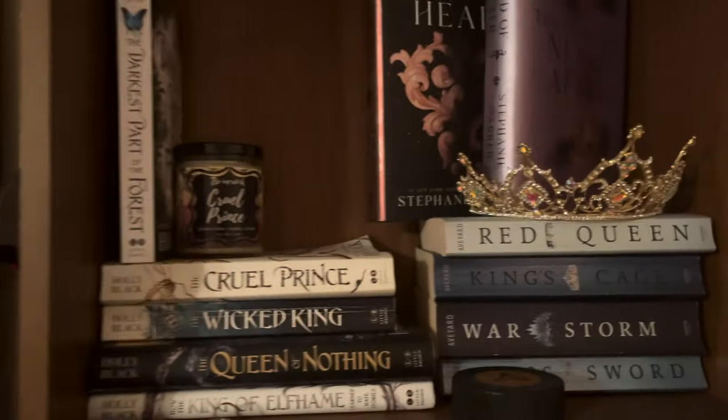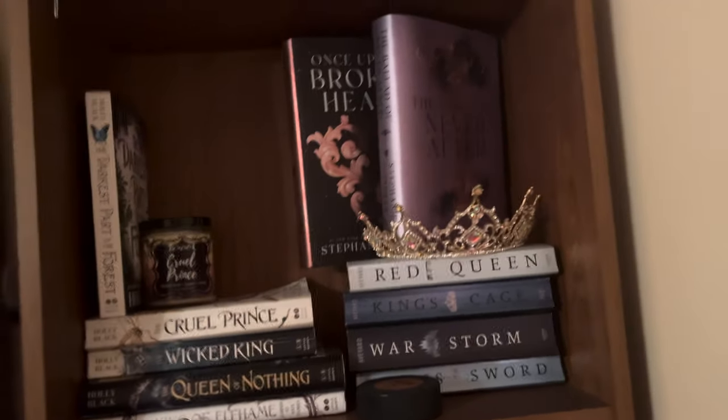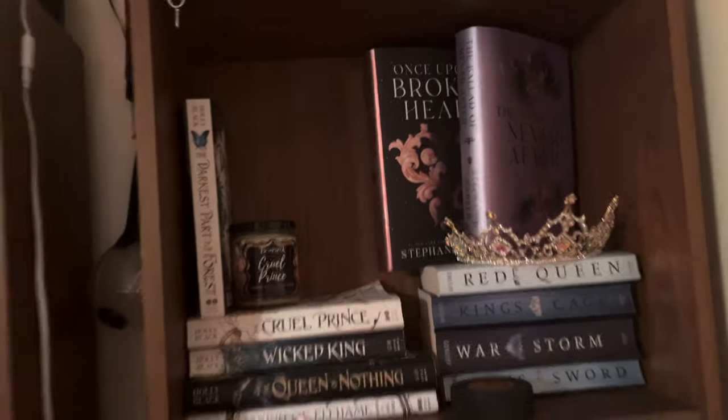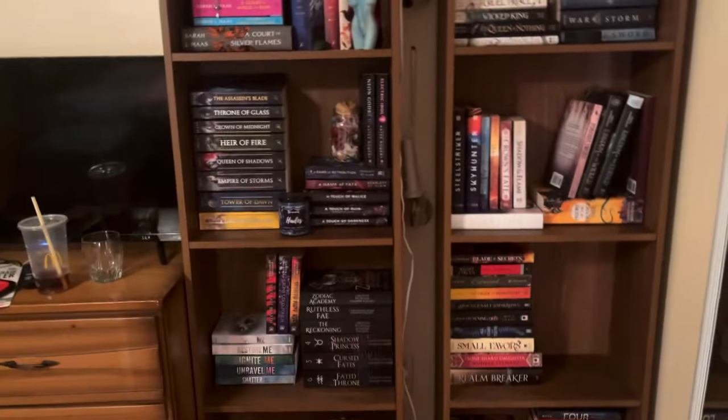And then the top stayed the same. Since last time I did this, I added Once Upon a Heartbreak and Ballad Never After. I love that series, so they deserve to be up top. But yeah, that's the vibe with that. I didn't change anything with my family appropriate living room shelf. That's the same as it was when I showed you earlier.